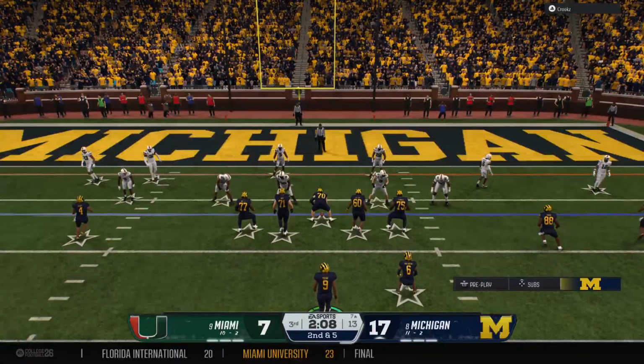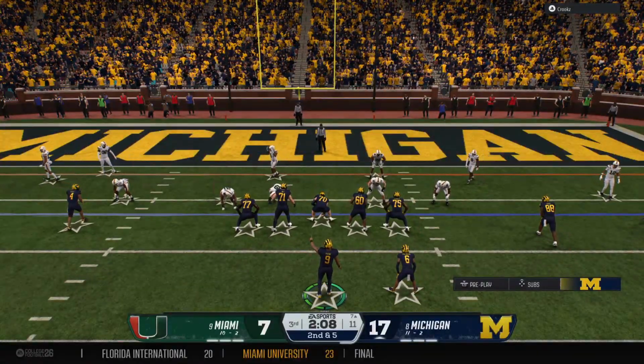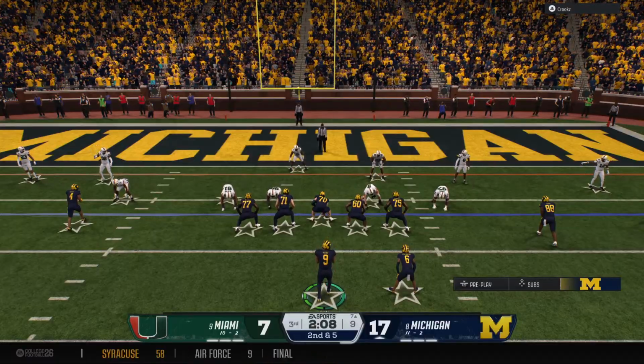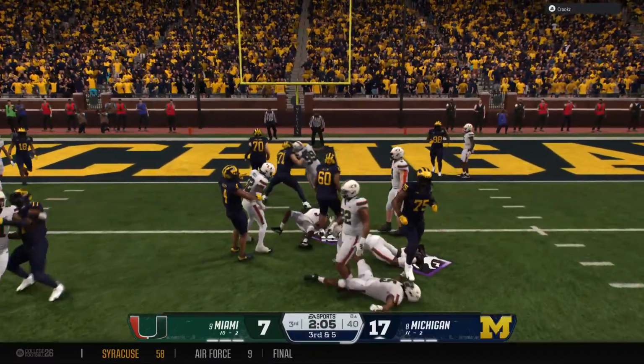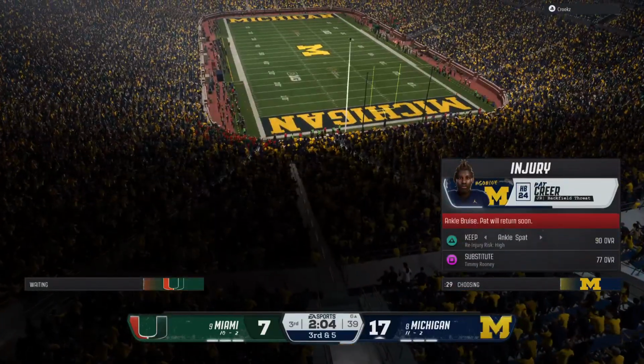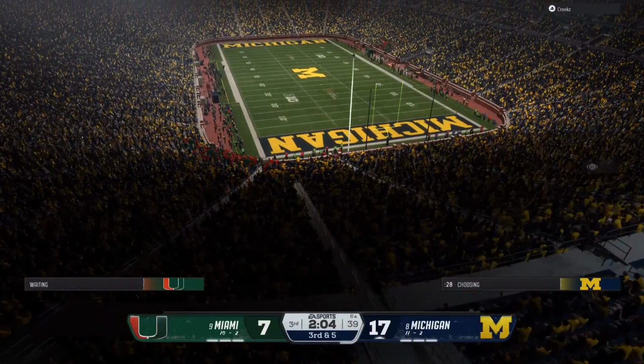Here comes a crucial second down play. Every yard tough to find down here in the red zone. And from the shotgun, an inside handoff. And he will be stuffed for no gain.